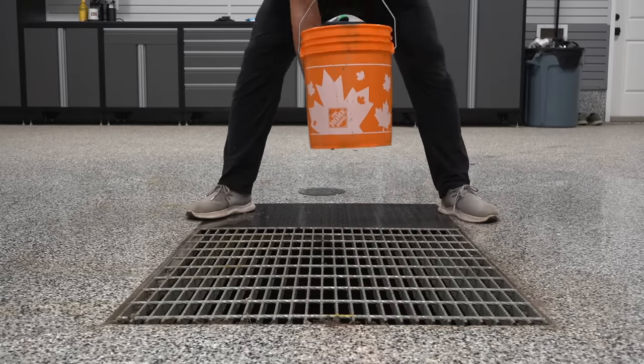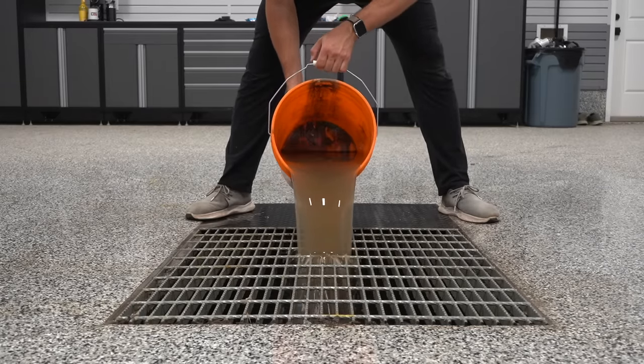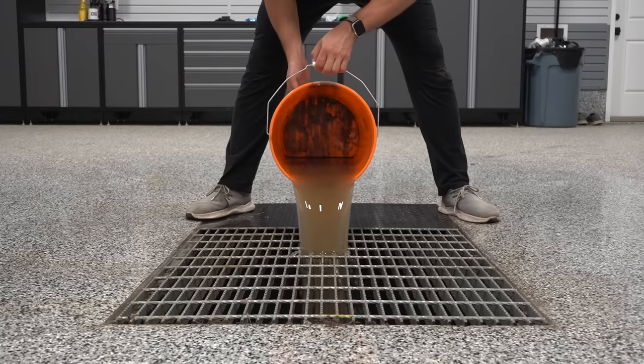Here's the entire bucket of absolutely disgusting and super smelly water pulled from the Civic today. Gross.